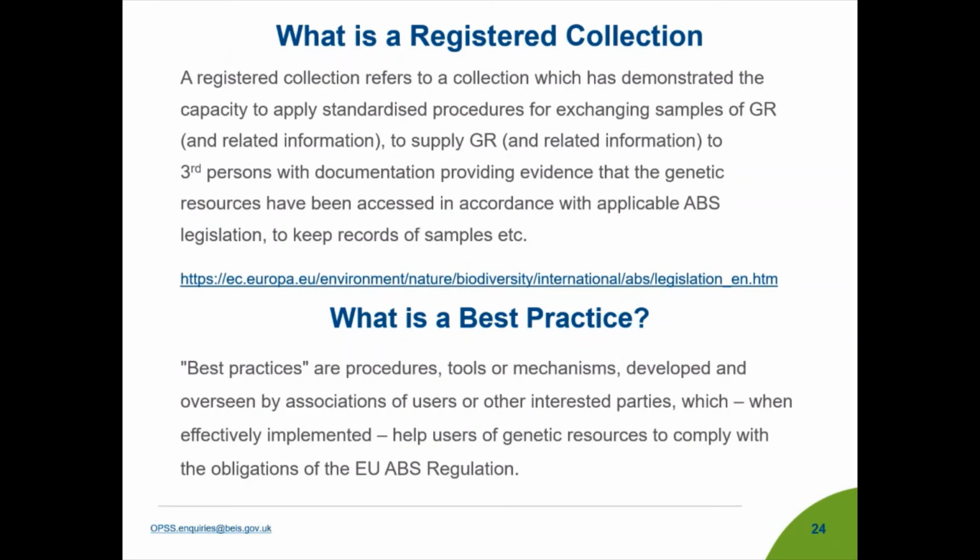There's also best practices. There's currently 1 registered best practice in the EU, and these are a collection of procedures and tools that are developed that, when effectively implemented, ensure compliance. So if you can show that you're effectively implementing a best practice that you oversee and that you've developed that's registered as a best practice, then there is no failure to comply with the regulations, since they're designed to help users comply.